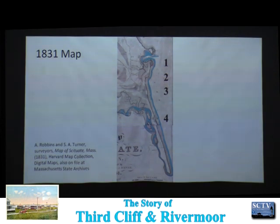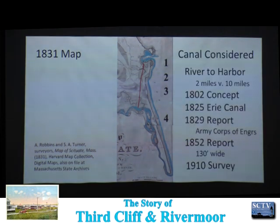Well, there was a solution for that. People started talking about it in 1802, and that was a canal. Can you see the red line? That would cut straight through from the North River up to the Scituate Harbor. And that changed the travel from 10 miles to 2 miles. Plus it would be sheltered from all the turbulence of the ocean waves and the ocean rocks out there. So that would have been very helpful for mariners.